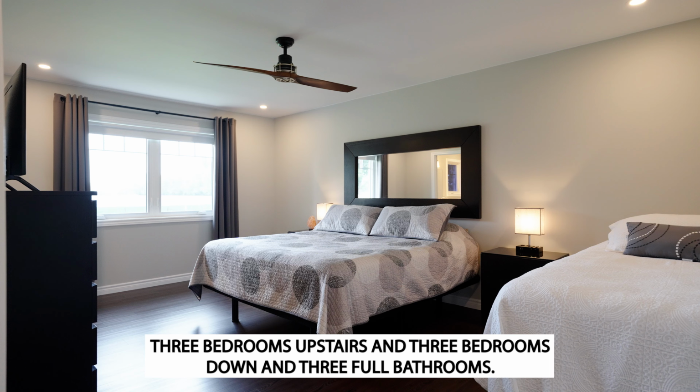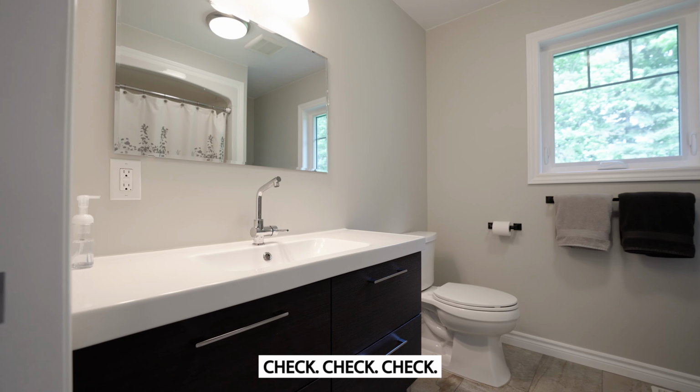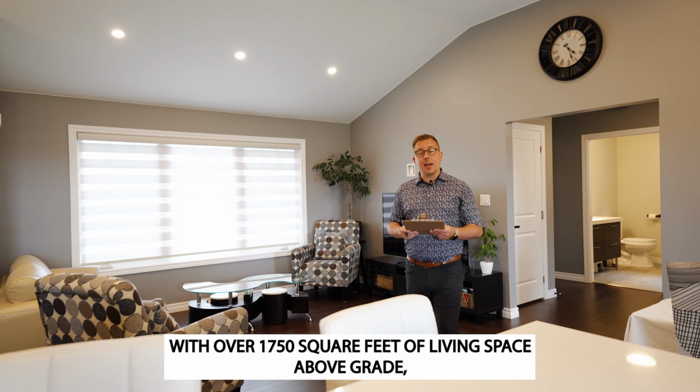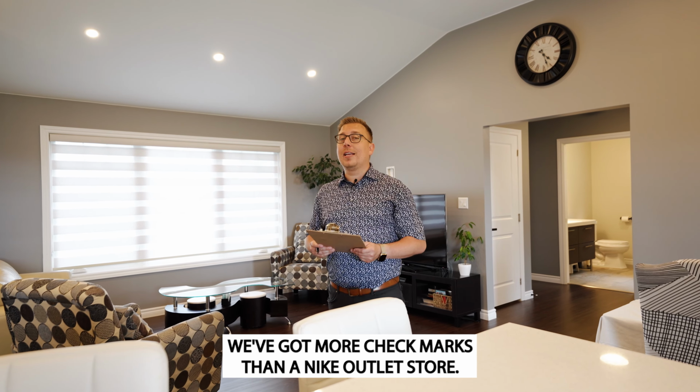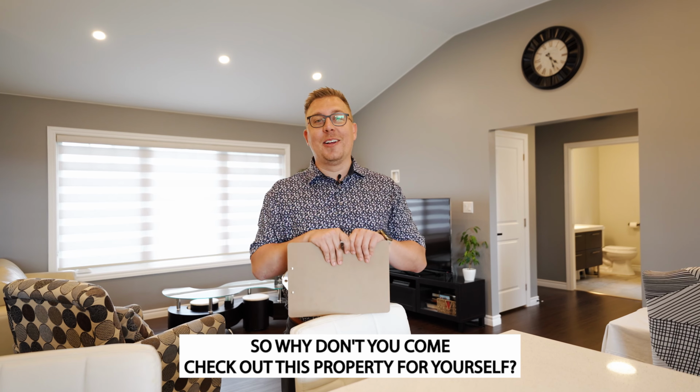Three bedrooms upstairs and three bedrooms down, and three full bathrooms. Check, check, check. With over 1,750 square feet of living space above grade, we've got more check marks than a Nike outlet store. So why don't you come check out this property for yourself?